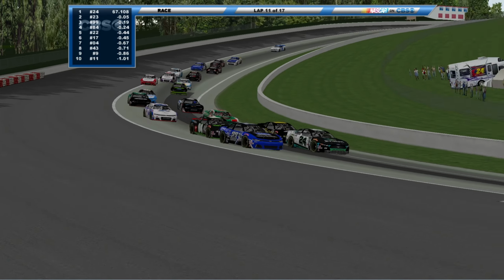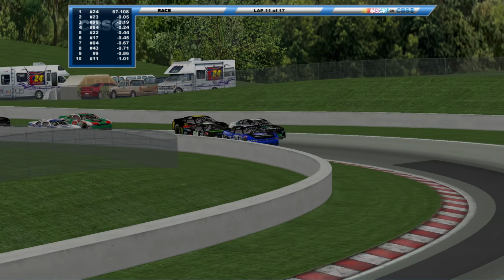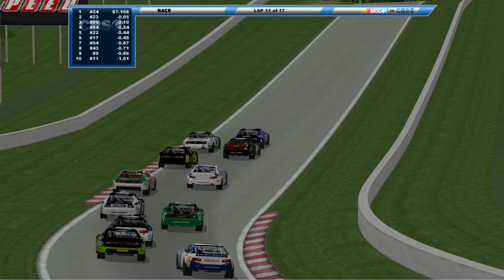Oaks in the 99, sitting in third place. Oaks is having a much better season as we got more cars. Whoa, car upside down, almost over the wall. And I'll bring in another yellow.